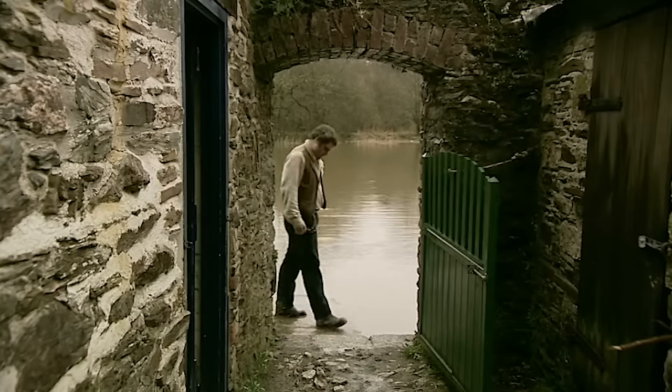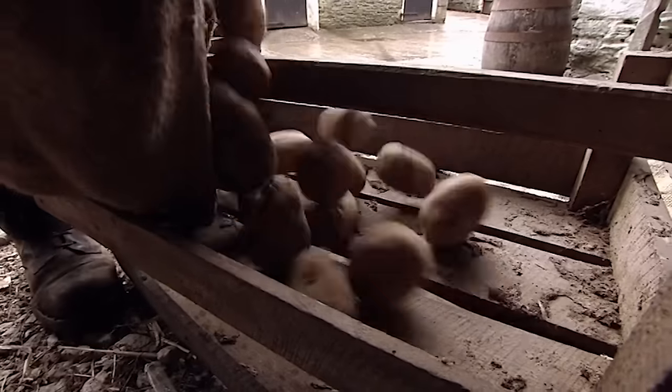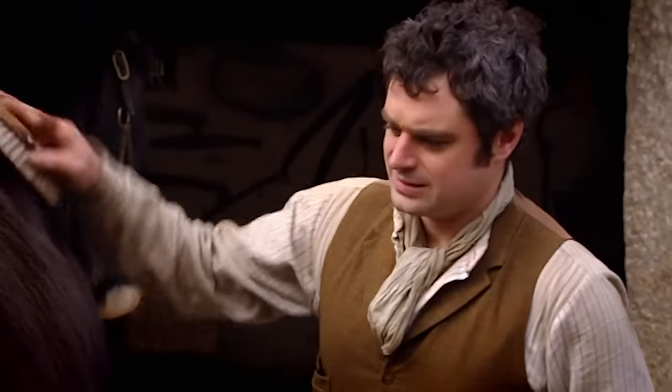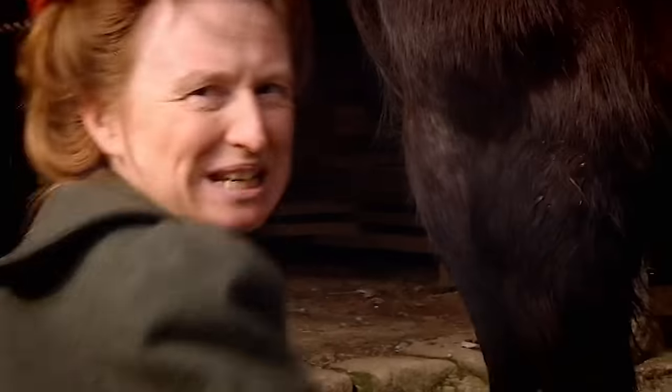Delayed by the weather, the team must get their potatoes into the ground as soon as possible, if they're to maximise their profits by securing an early harvest later in the year. A day of dry weather on Mothering Sunday means there's little time for celebrating. I can't say this is how I like to spend my Sunday. I like to spend my Sunday with my feet up in between church. But needs must.